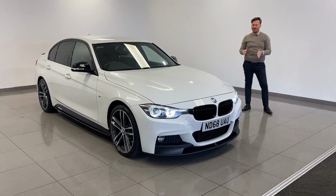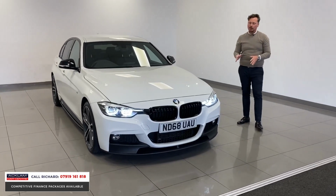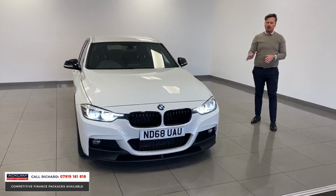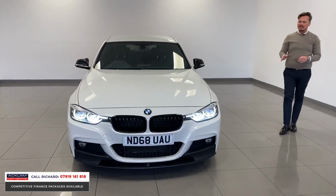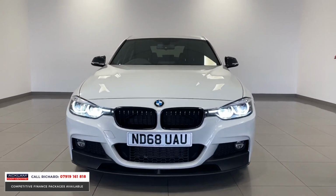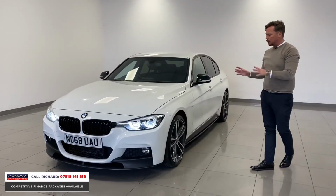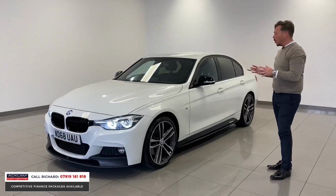You'll have to be quick with this car. 320i with an M Performance kit on a 68 plate. Now, this car was registered in November 2018, so it's still got BMW warranty on it. But it's a shadow edition. This car is beautiful, and I mean beautiful from the way it's styled, the colour, the condition. What a car this is.